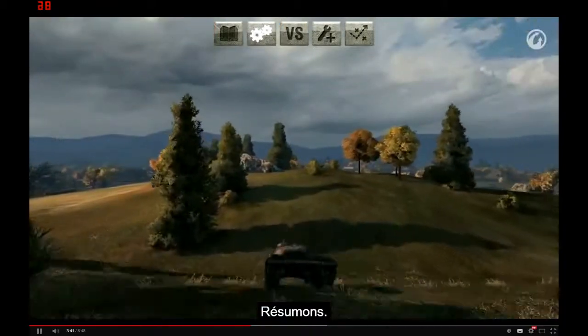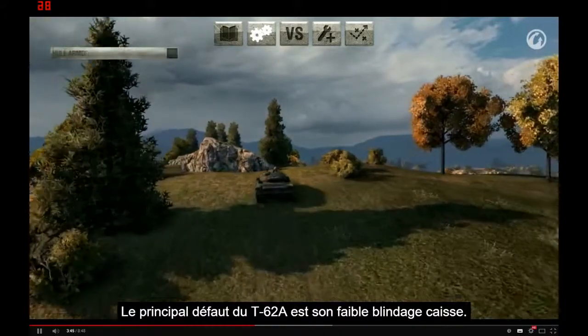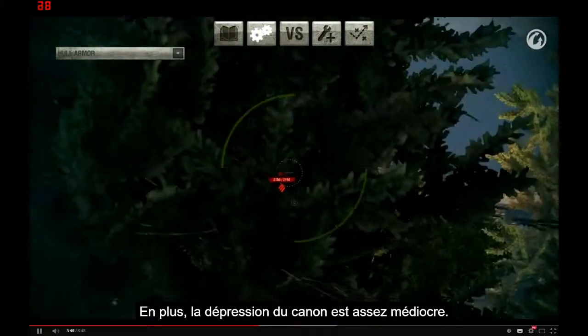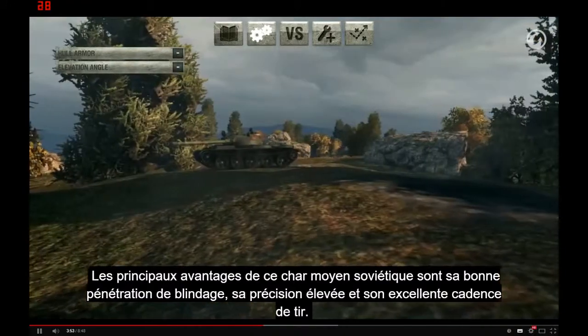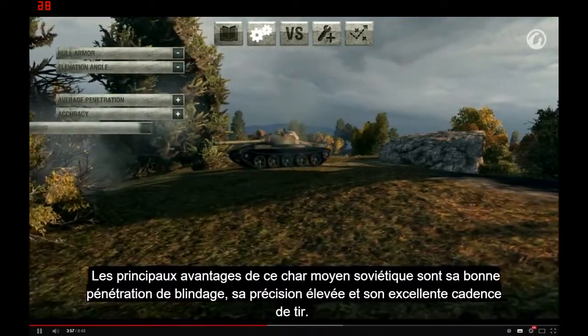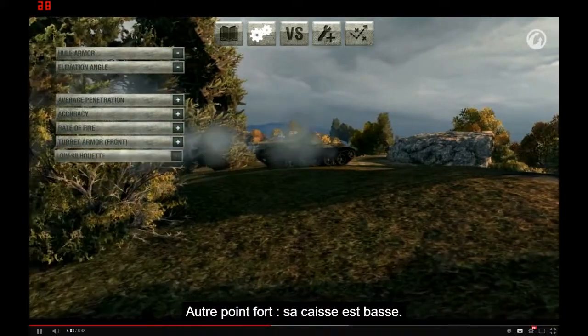Let's summarize. The main flaw of the T62A is its weak hull armor. Additionally, gun depression is quite poor. The main advantages of this Soviet medium tank are good armor penetration, high accuracy, and excellent rate of fire. Another strong point is its low silhouette.